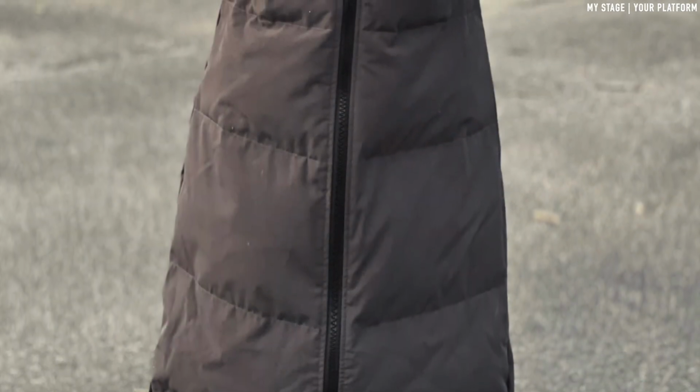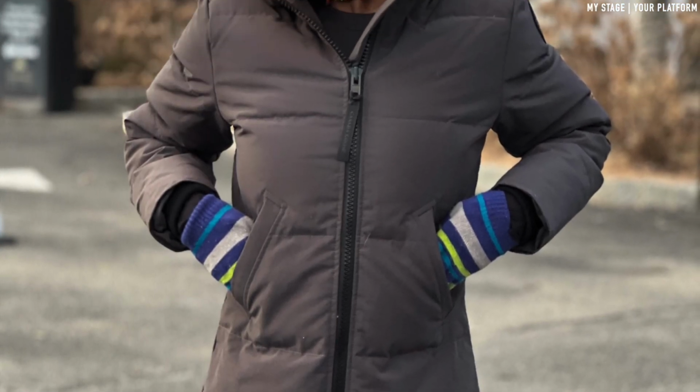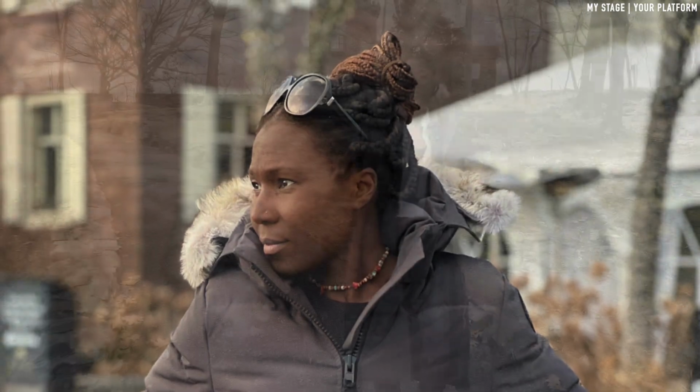Aujourd'hui c'est vendredi, à droite, left, right, don't bouge le pied.